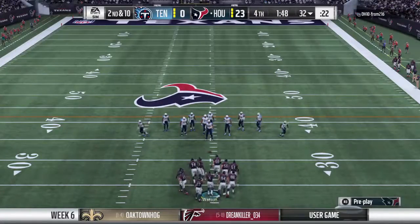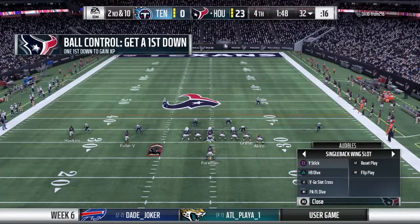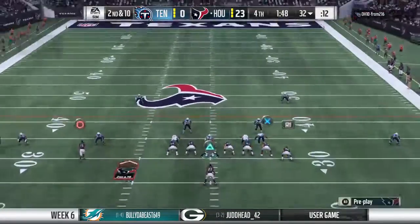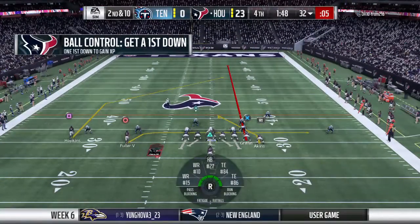So 2nd and 10 here. Looks like the defense in press coverage here. Flex round. Tight dog, tight dog, tight dog. Flex round.